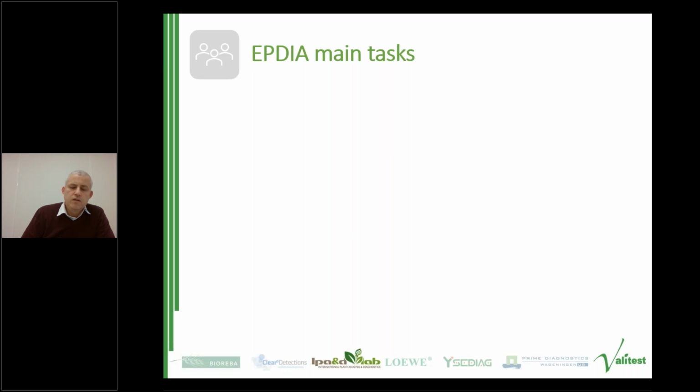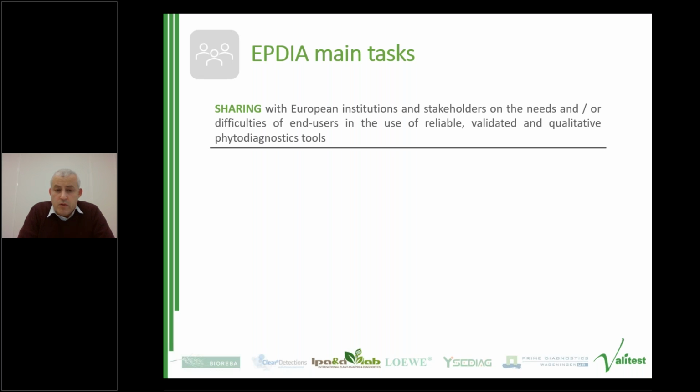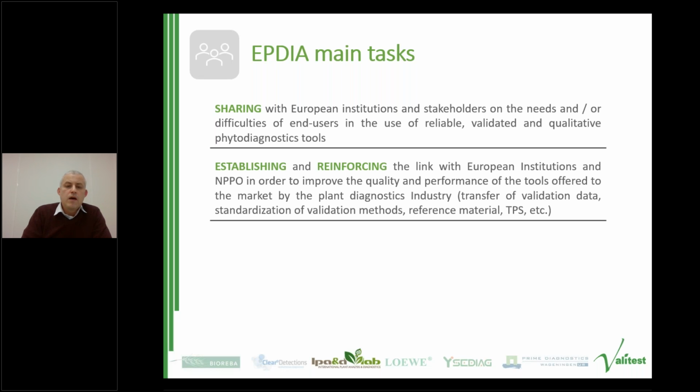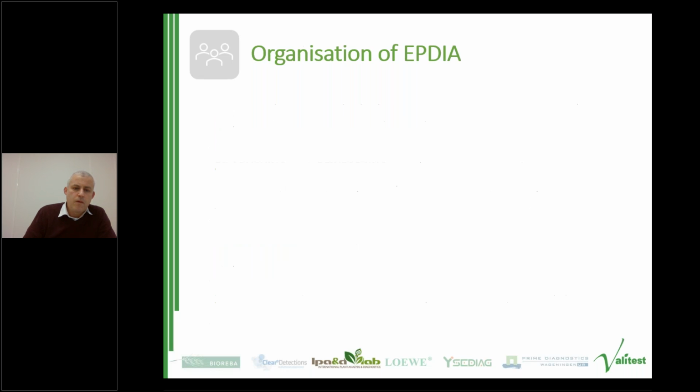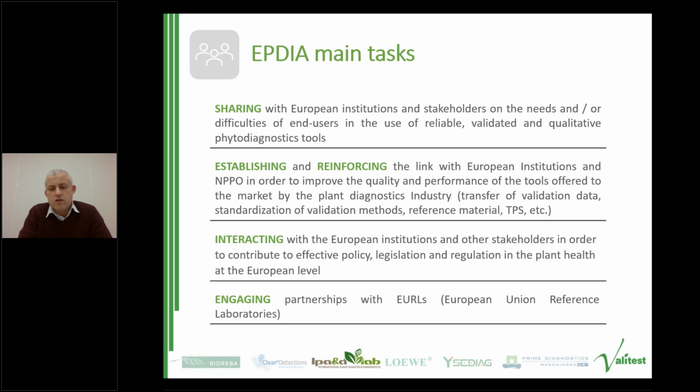And the task of EPDIA will be sharing with European institutions and stakeholders the needs, but also the difficulties of end user in the use of phytodiagnostics tools that could be reliable, validated, and qualitative, establishing and reinforcing the link with European institutions in order to improve the quality and the performance of the tools that are offered on the market and to guarantee also the quality and the performance, to interact with the European institution and to try to contribute to effective regulation and legislation in the plant health at the European level, as we are also a player. And finally, engaging also partnership with URLs.